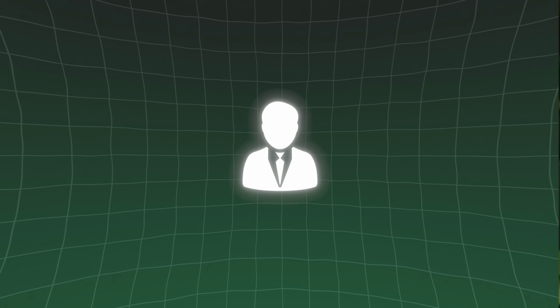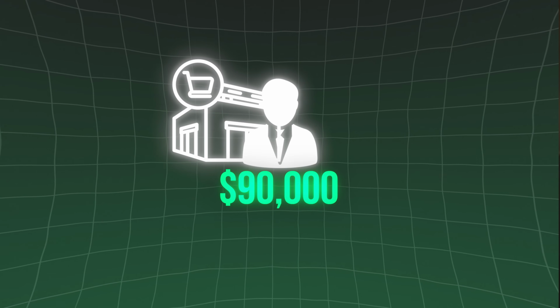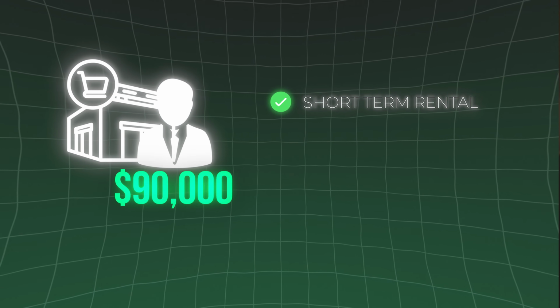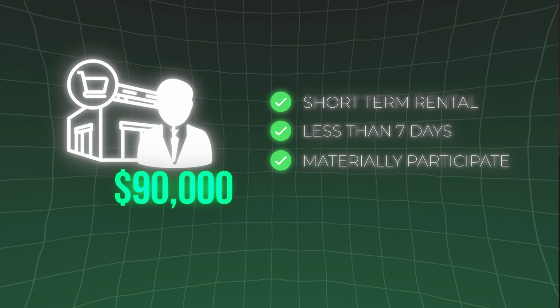So here's an actual scenario of how this could play out so you can see the tax savings. Take somebody that's making 90 grand on a W-2, say that they're a manager at a department store. They have a short-term rental where the average rental period is what? Less than 7 days, and they materially participate. So remember, with tax and tax advisory and tax planning, it's very circumstantial. And it all surrounds itself around the facts and circumstances of your situation. So for this person, 90 grand of income, they have a short-term rental, it's on average rented less than 7 days, and they materially participate in that property.